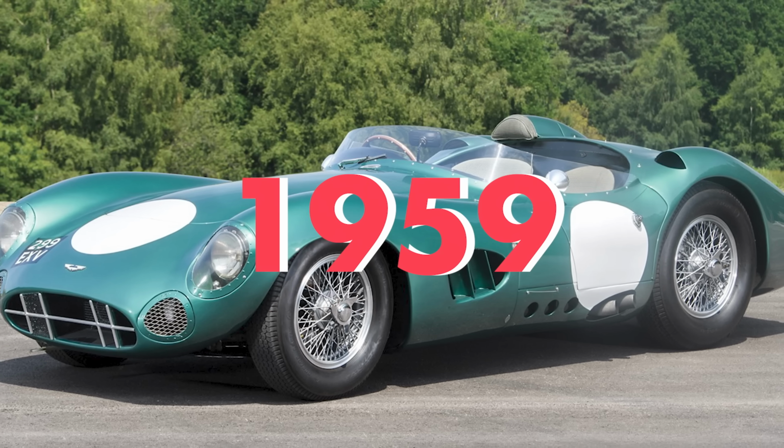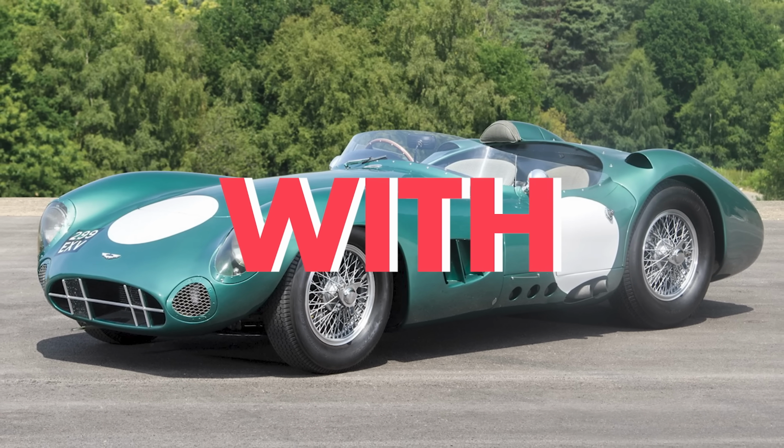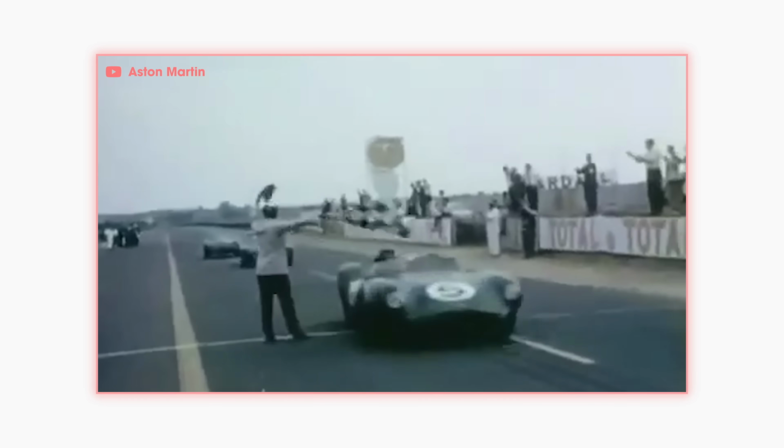Aston Martin was still heavily involved in racing too, and it's rumored that Brown only bought the company because he really wanted to race. In 1959, the DBR1 won the World Sports Car Championship with 3 consecutive wins at the 24 Hours of Le Mans, the Nürburgring, and the International Tourist Trophy, a feat only previously accomplished once by Ferrari. You ever heard of them?